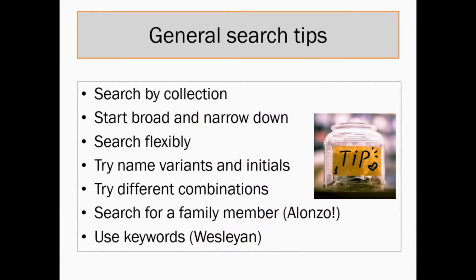So some general search tips just to round off with. As I said at the beginning, try to search by collection. When you're putting in information about an ancestor, always start broad and narrow down. Always start with Geoffrey Bentley and don't give what you think might be the names of his parents or his birth date or his death date to start with, which is why you should start by searching in a collection, because it won't be so many hits.